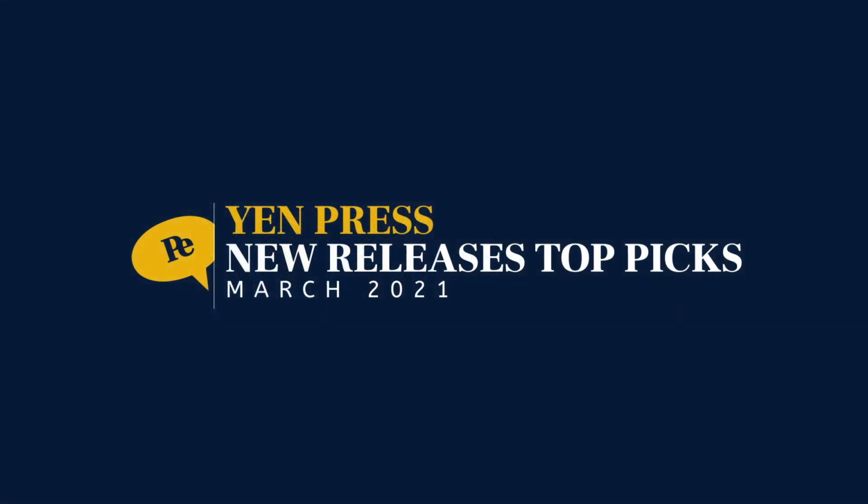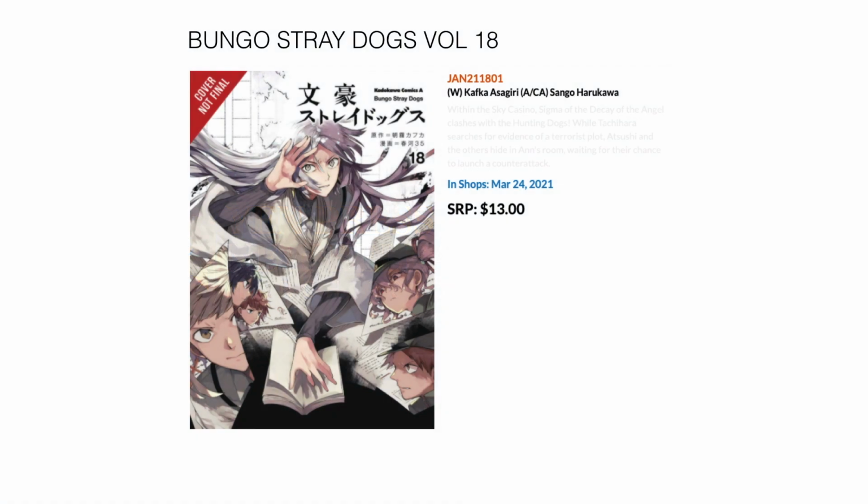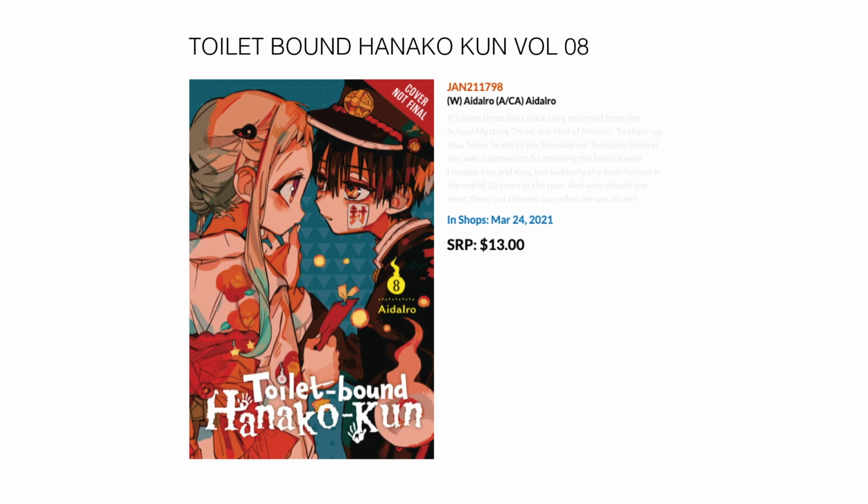Let's see what Yen Press has got for us. First of all, Bungo Stray Dogs. This continues. It's already on volume 18. I hid the spoilers from you, so no worries. This is out March 24th and goes for $13. Then next, another favorite is Toilet-Bound Hanako-kun. Already on volume 8. In stores March 24th for $13.